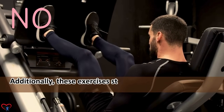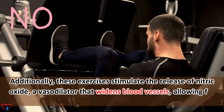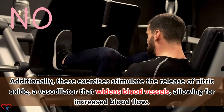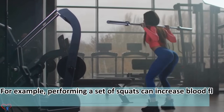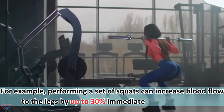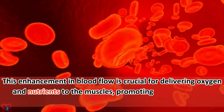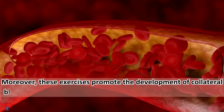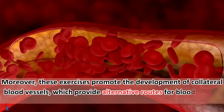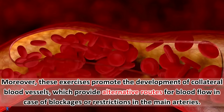Additionally, these exercises stimulate the release of nitric oxide, a vasodilator that widens blood vessels, allowing for increased blood flow. For example, performing a set of squats can increase blood flow to the legs by up to 30% immediately after exercise. This enhancement in blood flow is crucial for delivering oxygen and nutrients to the muscles, promoting their health and function. Moreover, these exercises promote the development of collateral blood vessels, which provide alternative routes for blood flow in case of blockages or restrictions in the main arteries.